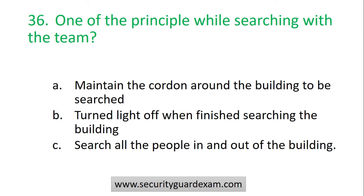Number 36. One of the principles while searching with the team. A. Maintain the cordon around the building to be searched. B. Turn the light off when finished searching the building. C. Search all the people in and out of the building. Okay, the correct answer is A. Maintain the cordon around the building to be searched.